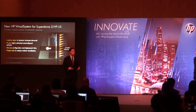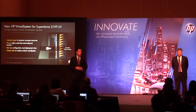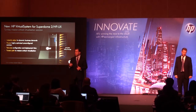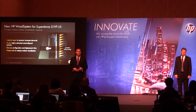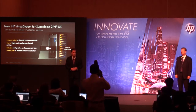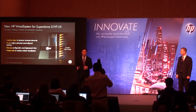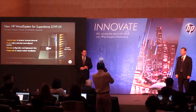Integrity VM gives you the ability to do things like migration. And those are two of the most critical requirements that customers have in this space: the ability to get the benefit of mobility and flexibility from virtualization without giving up guaranteed hardware support and isolation of the resources for a given application. So it is a unique market, and these are unique technologies, and we've got a long history in developing them for HP-UX.